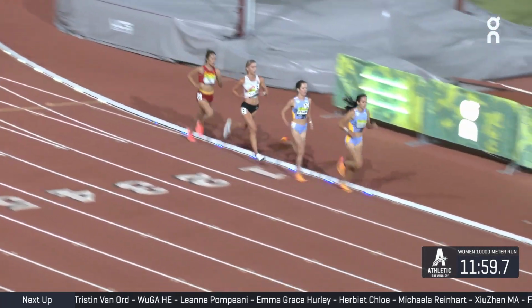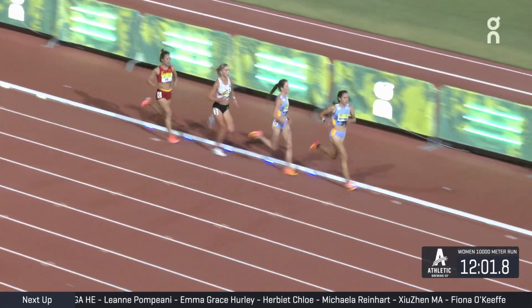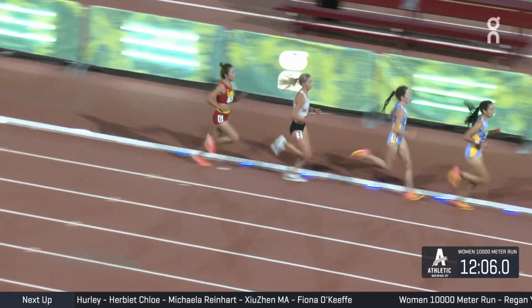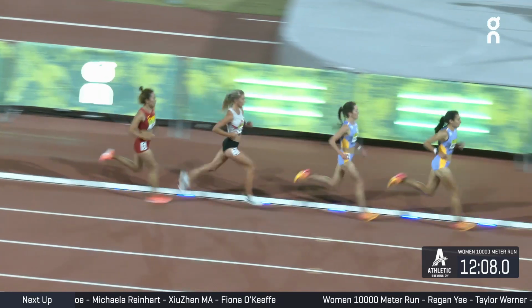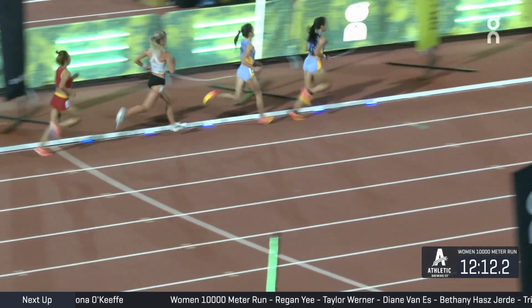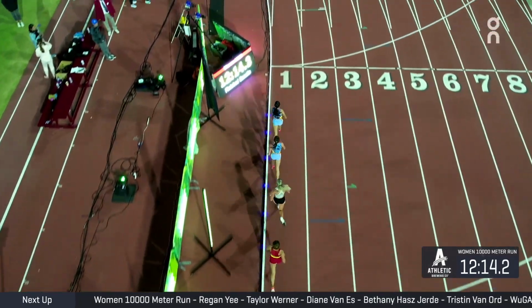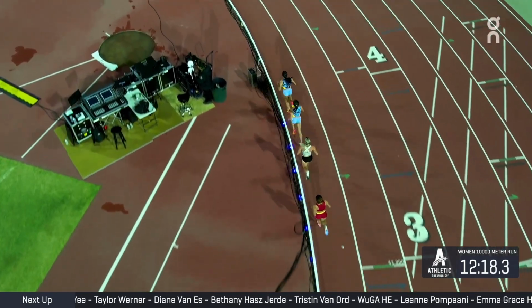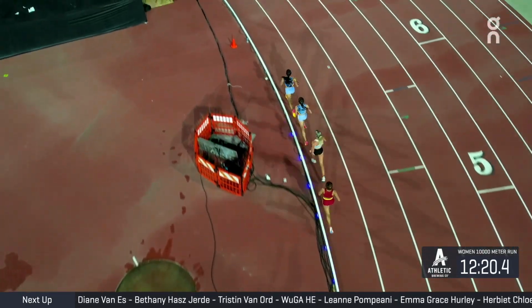You know, we saw with this Puma group at the 10, they were working together in that chase pack to try to go after that 30-40 standard. And we see it tonight, while we have teammates pacing each other, with Taylor Werner bringing her teammate through, hopefully through 5 or 6K.